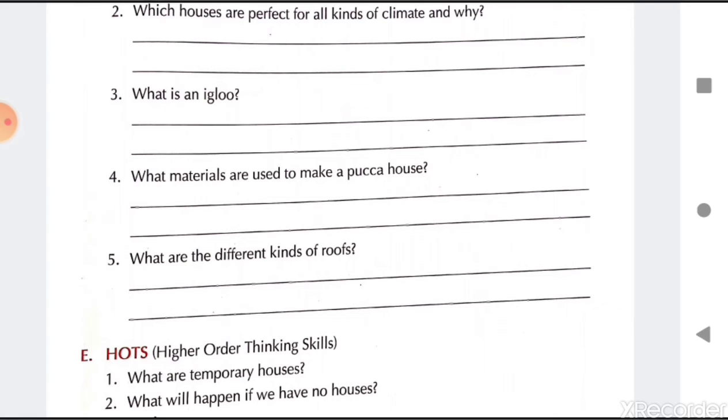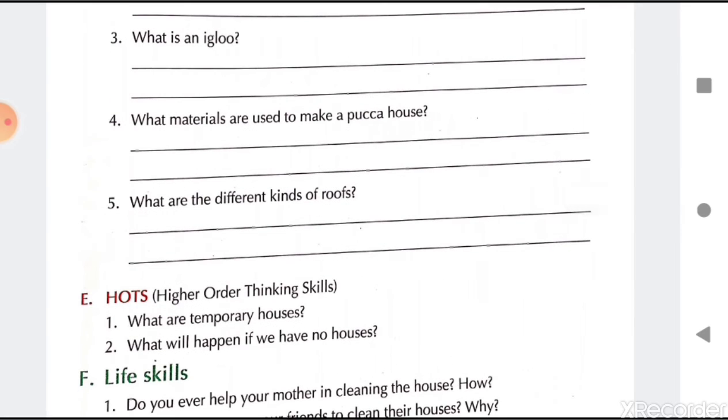What are different kinds of roofs? There are two different kinds of roofs, sloping roofs and flat roofs. Sloping roofs are found in hilly areas and flat roofs are found in cities.